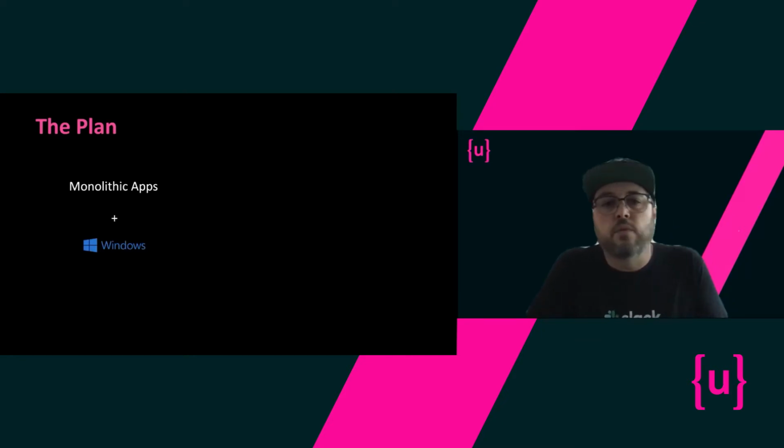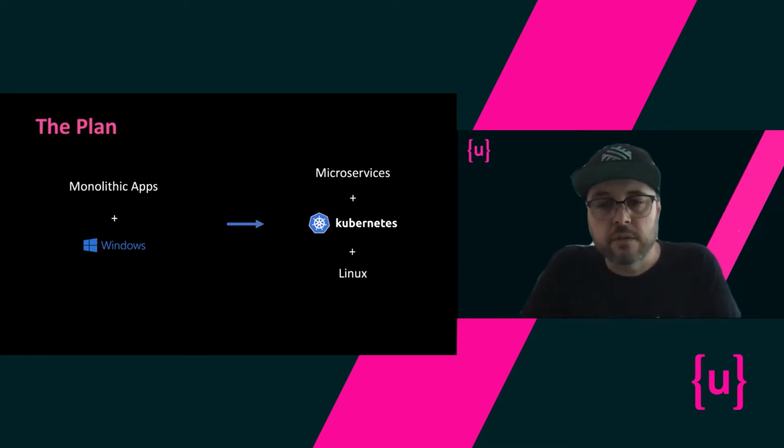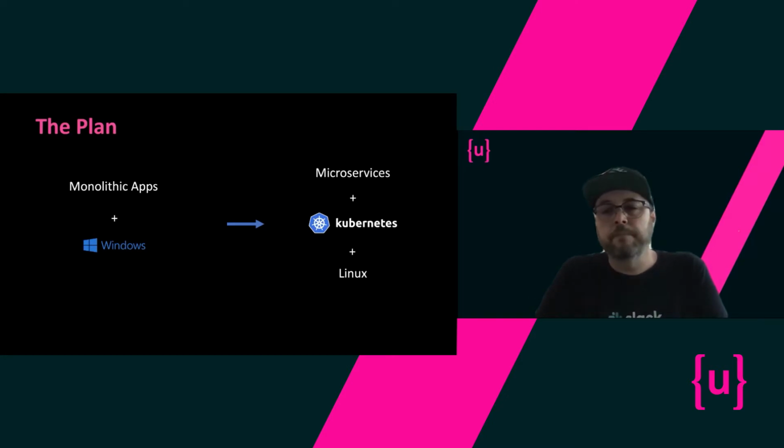Like I said before, we're starting with monolithic apps, a lot of those running on Windows. Stop me if you've heard this one before, but back probably late 2017, we were trying to come up with a strategy. Even back then we saw that it was heading towards microservices, containers, and Kubernetes was going to be a big deal. We really wanted to move off Windows onto Linux, right? So we started off down that road.